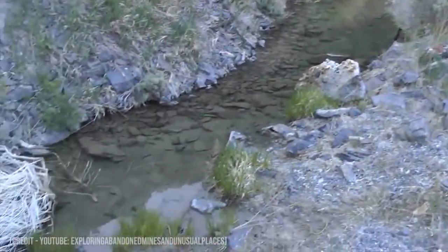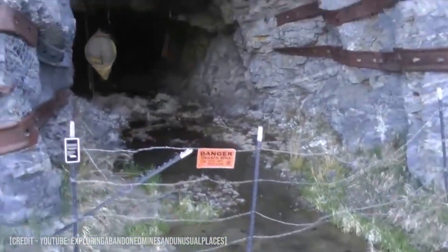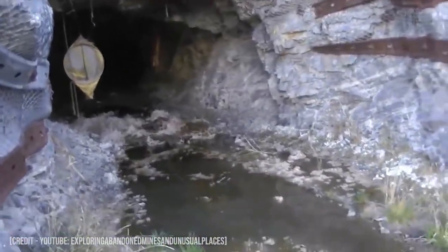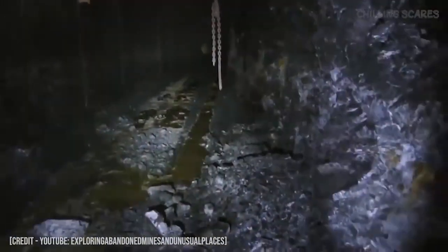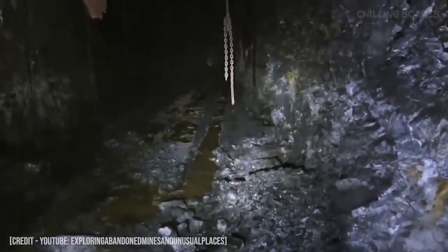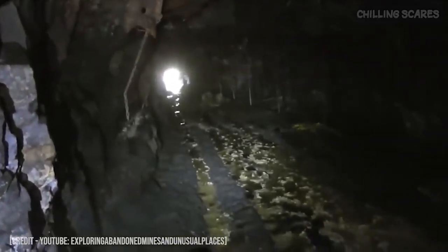Okay, the Horton mine still has some water coming out of it. You can see it kind of pooled up here outside, and here's the portal. So let's go check this out, see if it's any drier than it was a year ago when I was last here. Okay, I'm further in than I was a year ago, and that's how far I've come.